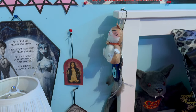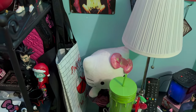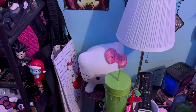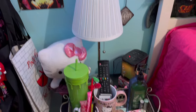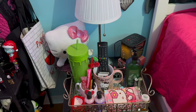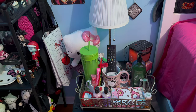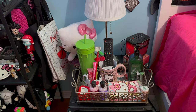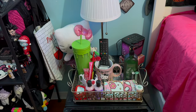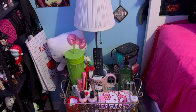And then I have a cat, a little evil eye thing, and my Aussie plush. And then I have a Hello Kitty plush. I have my lamp. I have my alarm clock, my slime cup, my remote for my TV and my lights, and then I have my retainer, some lip glosses, my sleepy dust and my fairy dust, my Hello Kitty planner, more lip stuff, and then some lotion and my medication.